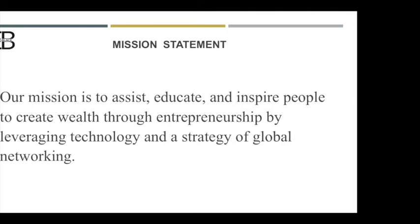Our mission, as you know, is to assist, educate, and inspire people to create wealth through entrepreneurship by leveraging technology and a strategy of global networking. Just with this slide, I want to make mention that we're in this together. We exist to serve you. And that's why we're Every.Black. We exist to serve you. So that's really key and important to understand.